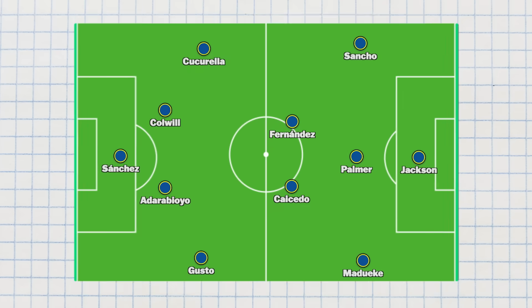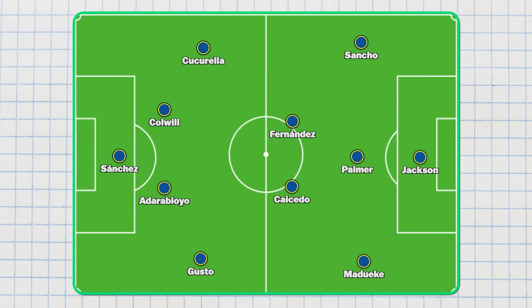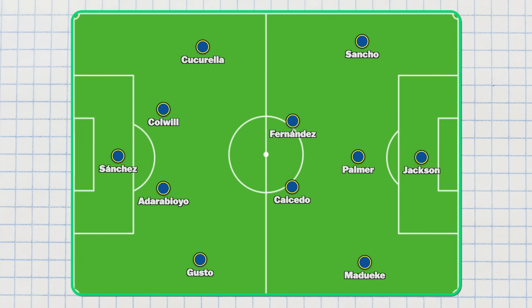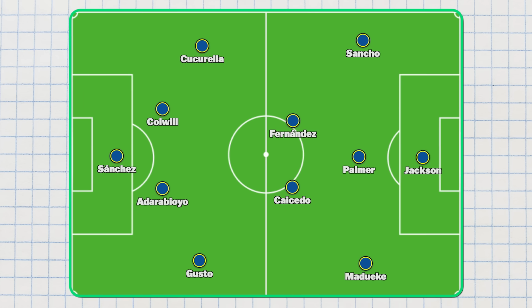So this is the team: 4-2-3-1. Sanchez, Gusto, Adebayo. So Adebayo sneaks in there, by the way. Fofana's got 10 games at time of recording. Adebayo's got 11. Colwill, Cucurella, Caicedo, Fernandes, Madueke, Palmer, Sancho, and Jackson. Lavia's not in there. Lavia's only 8 games. Such a shame. Yeah, he's going to be so good if he can just be fit. Yeah, and get minutes. I could not agree more.